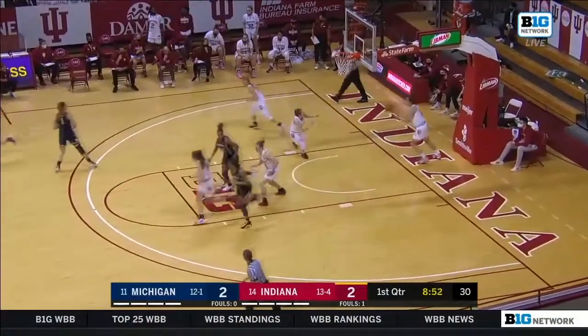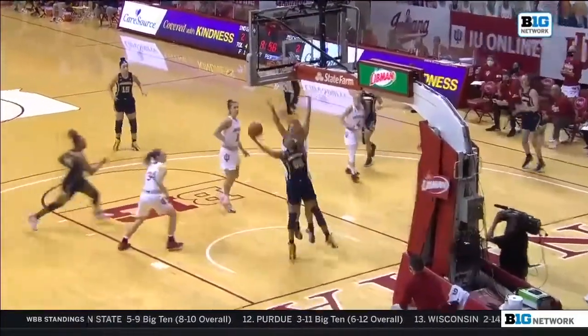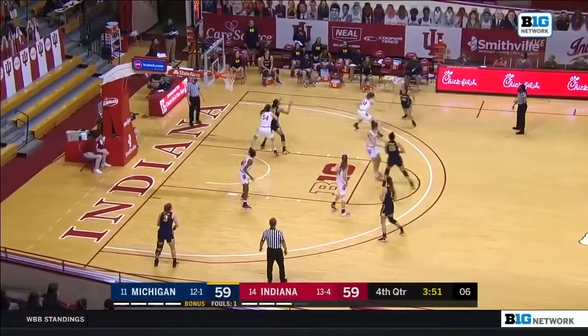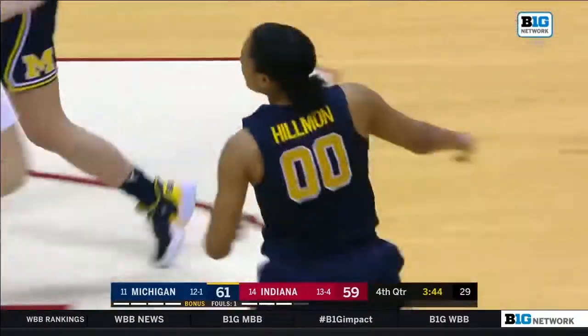That's what you're talking about, Christy, is that footwork for Naz Hillmon. Well, Naz Hillmon, there's a reason why she is so efficient. It's been like that all game, from the jump. Again, they feed Hillmon, challenging against Holmes, and she has 21 now for the game.